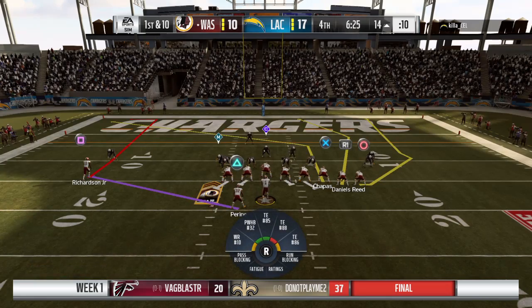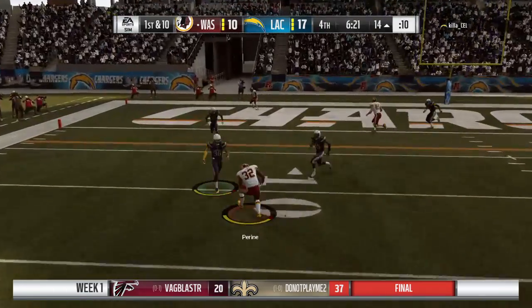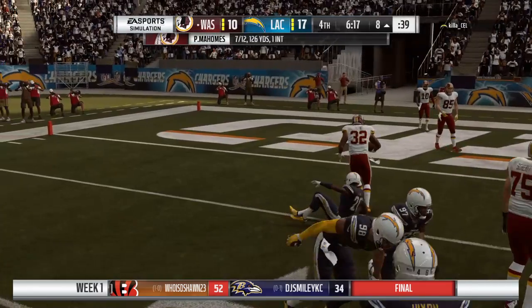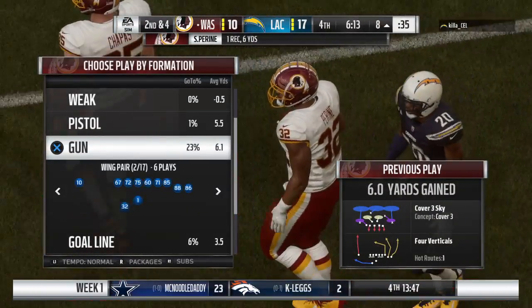On first down, Mahomes. He'll drop it off to P-Ryan, complete. And he's able to work it here to the 8-yard line. It's a gain of 6 on the play, and it'll make it a second down.